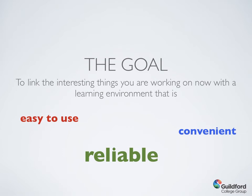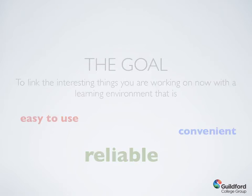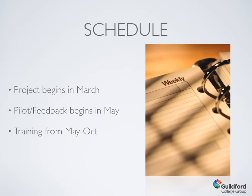If you want to combine 2 or 3 courses into a single course, we want to be able to do that instantly. At the moment, that's a very technical, very manual process, and mistakes can happen when you have people in between the process. So we want to automate it as much as possible to make it efficient and quick. So our development schedule. The project will begin in March, subject to approval. The pilot and feedback begins in May.